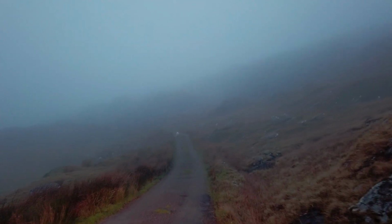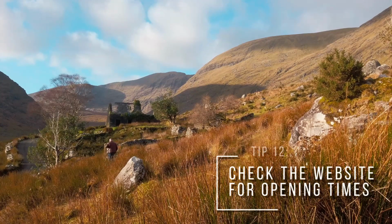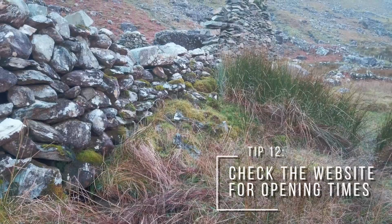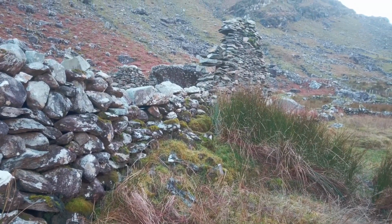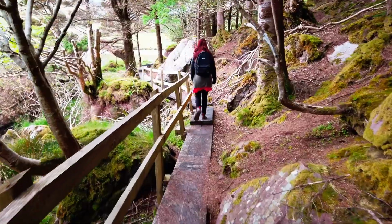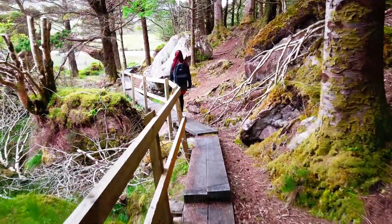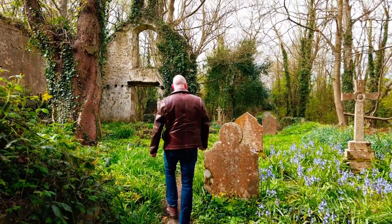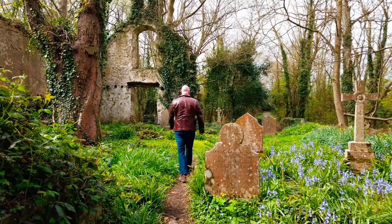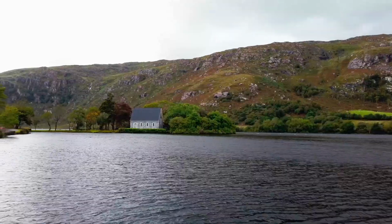So travel. Tip number 12. This is going to save you some frustration. Make sure that things are open beforehand, so visit the website. For example, Skellig Michael, which is a UNESCO World Heritage Site, is closed half of the year, simply because the seas are so violent that you can't make a landing on the islands. The cable car to Jersey Island is expected to close somewhere in 2022 for maintenance. So just check beforehand to see if something is open or not. Check the website.